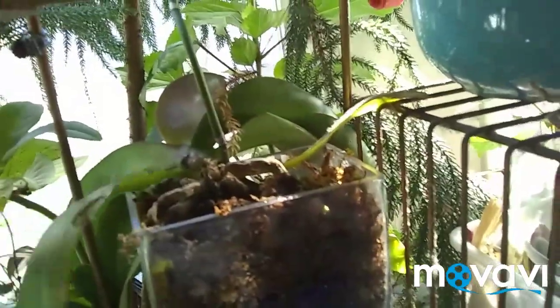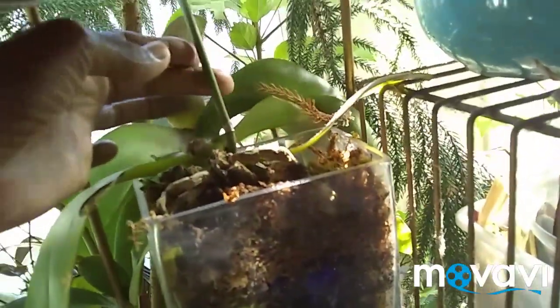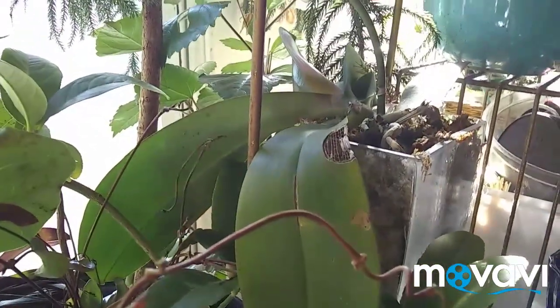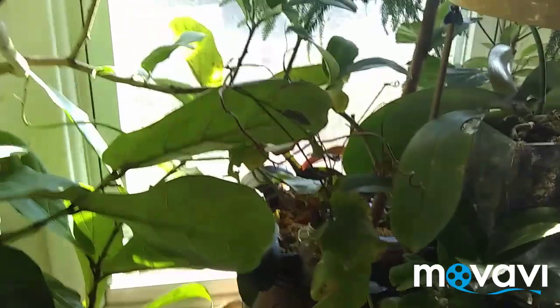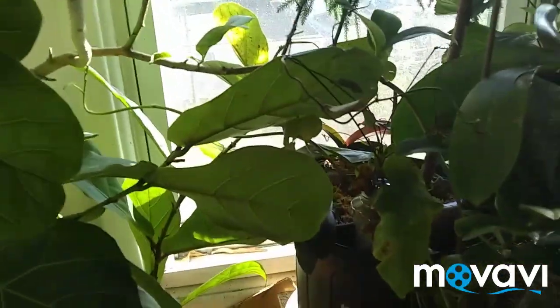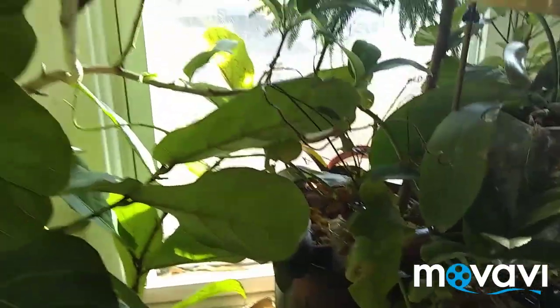This is another fairly new addition, Phalaenopsis orchid. Doesn't have any flowers. This is the one that I had outside, and it makes a beautiful large fuchsia colored flower. So I cut the dead parts off and left the live part, and hopefully I'll get another flower. Excuse me. I'm sorry, I'm very phlegmy today, I guess.